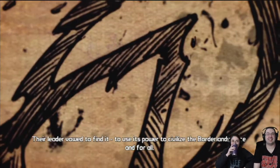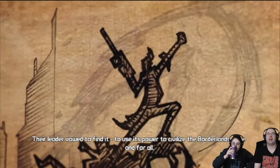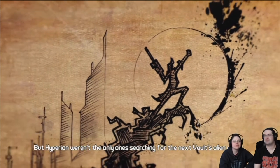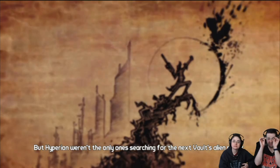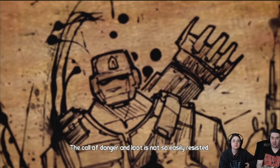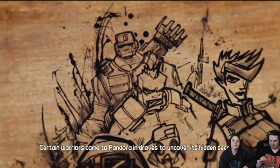Greater their leader vowed to find it. To use blah, blah, its blah. Power to civilize the borderlands. He does say blah blah blah. But Hyperion weren't the only ones searching for the next vault's alien power. The call of danger and loot is not so easily resisted. Here's all certain your player classes.